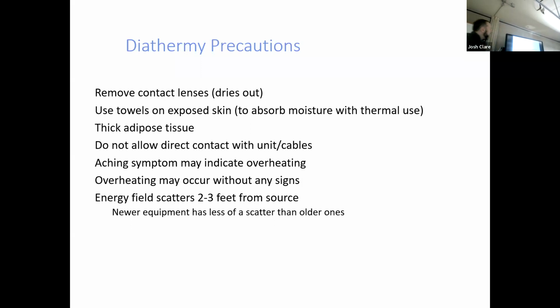Precautions: we're going to remove the contact lens because it will cause the contact lens to dry out. We're going to use towels on exposed skin because we want to absorb any moisture when we're using it to create a thermal effect. If that person starts to sweat, that sweat is highly concentrated water. What's going to happen to the water when we have diathermy? We're heating it up at a faster rate than other tissue, and now we're at risk for burns. So if we put a towel there, the towel will absorb the moisture, and it will be nice and safe.